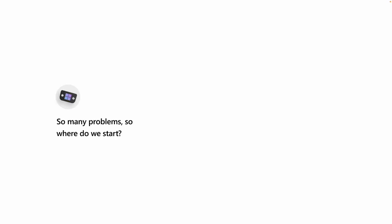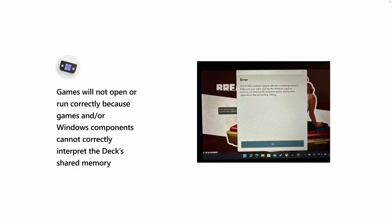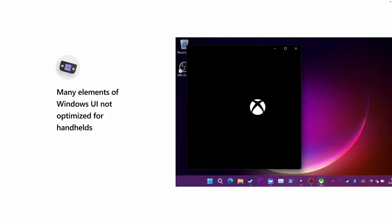So we focused on the basics. One, there's a lack of controller support. So if you're playing a non-Steam game, you can't use the controller. Games don't open well because they can't quite interpret what kind of display it is. They have trouble accessing the VRAM, so some games don't even start. The touch keyboard on Windows is very odd. We think it's made for a portrait screen. There's a lot of Windows UI and UX elements that are not optimized for a handheld.